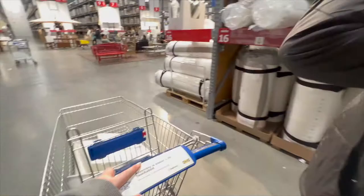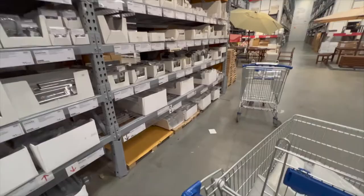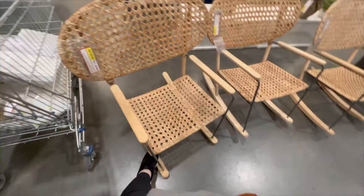Oh, this is like all their little knobs and stuff. Oh, the baby's sad. It's like baby Finnegan. It's $1.49. Just rocked it, so it's gonna go crazy.